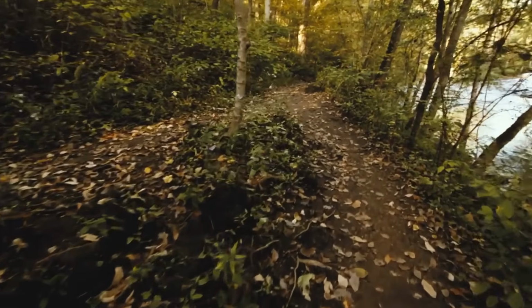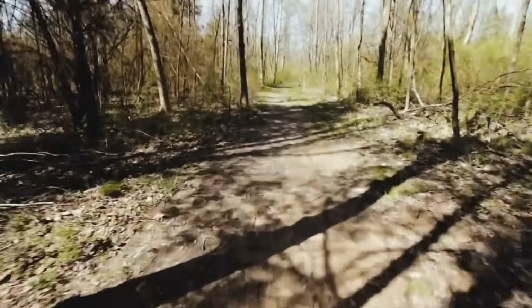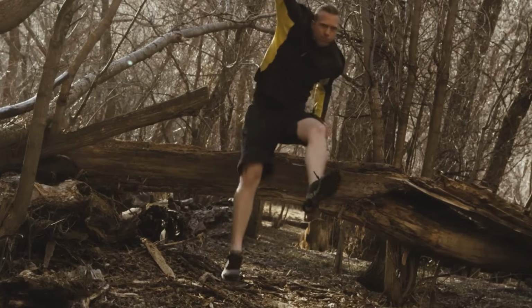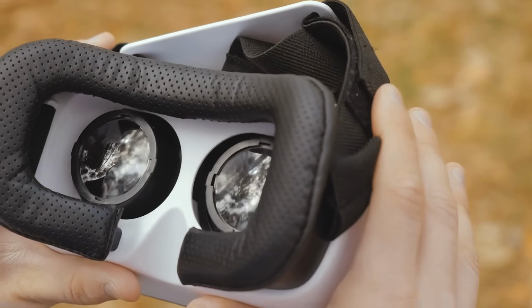Run! Really? It's not safe out there. There's a saber-toothed tiger lurking around. You better be careful. What are you doing? Don't peek. Okay, just one little peek. How's this possible, you ask? That's because you're in virtual reality, of course.